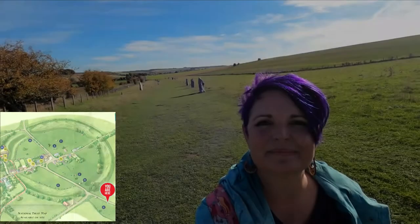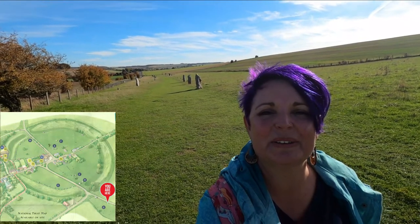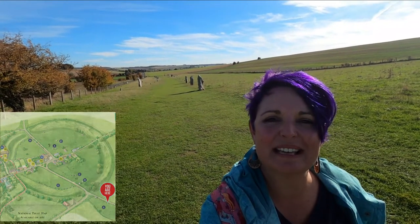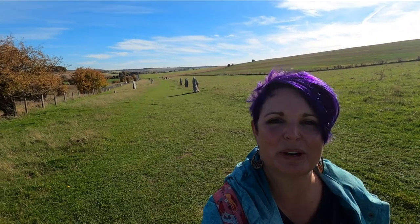Okay, so let's head on over and start our trip up the West Kennet Avenue, which I've showed you on the picture before, is literally coming from the sanctuary into the stone circle. Right, so this is the way into Avebury. So this is the West Kennet Avenue. As you can see behind me, all those beautiful stones.